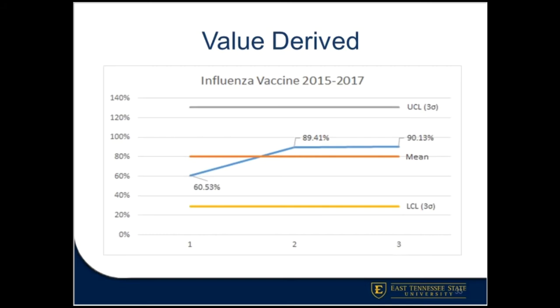And the influenza, we also saw a big increase. In 2015, we started at 60% of our patient population receiving the influenza vaccine. By 2016, it was 89.41%, and then in 2017 it was 90%. And I will say that doesn't necessarily mean that we were giving all those injections, but we had better systems in place where we would outreach. We were not getting a lot of the information put into our EHR system when the patient would go to their pharmacy to get their injections. Now we have a mechanism in place where we can identify where the patient is going and actually go out and get that information and load it in our EHR system.